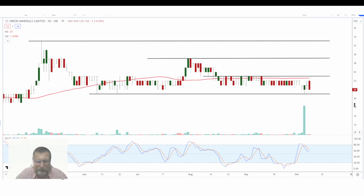If you do buy the share, it's quite simple. The stop loss is sitting at 21 cents. But I always say, if you buy a share of a company that's still in the exploration phase, you must have a lot of patience. You mustn't buy a lot at a time, and you must just wait because the share can maybe keep you busy for a long time.